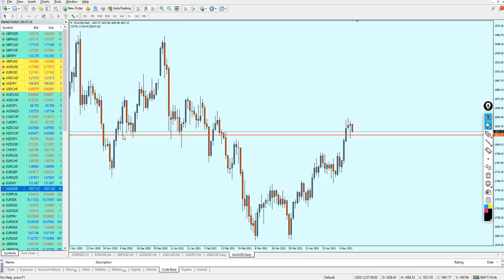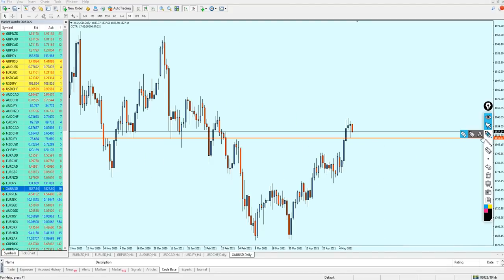However, if I just move this support line like this again, you can see that right here is actually a better level. Why? Because first of all, it was actually the peak of the resistance. And actually, it's almost the same, by the way. It's just 1818.07. So anyway, I believe this is going to be the best level to start again buying the gold. And hopefully it's going to continue the rise.